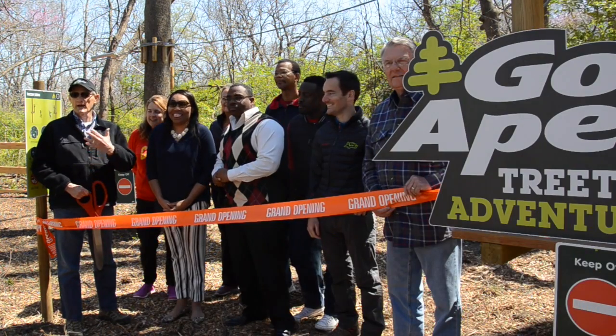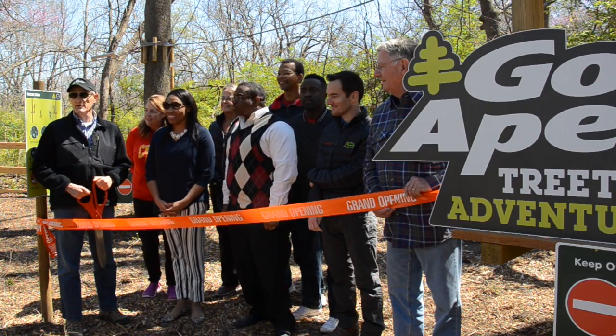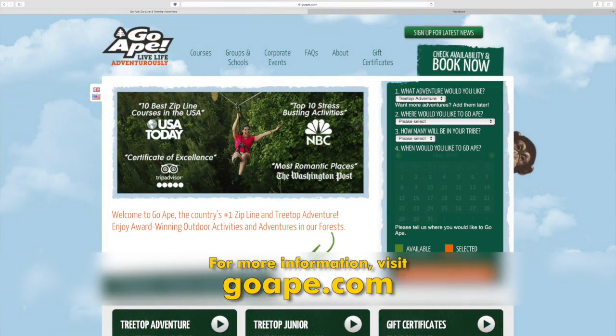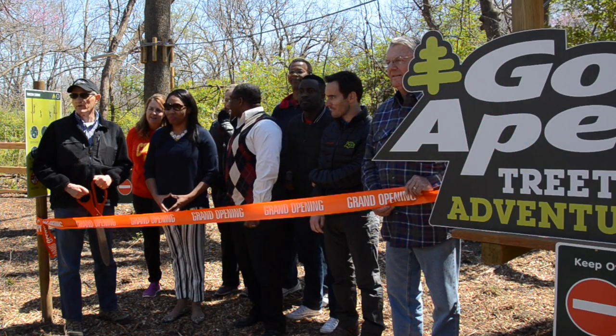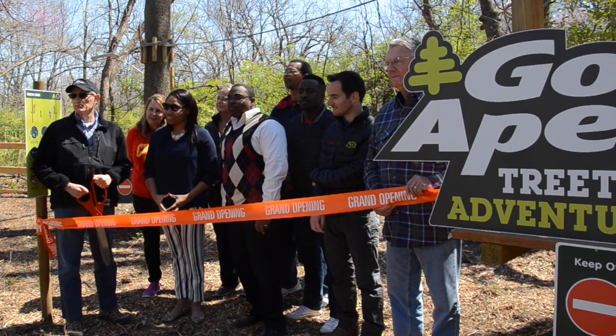And so we're going to have an opening for the Treetops Adventure, which is the name of this, and of course it's produced, built, constructed, and maintained by the company called Go Ape. We went out with a request for proposal a couple of years ago and tried to get the best in the business to build us a great course here in the park, and we found the company of Go Ape. They've done a great job, they've been a great partner to get us to this point.